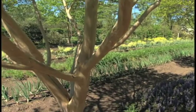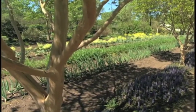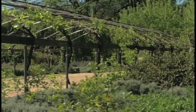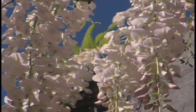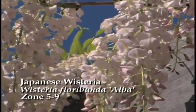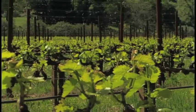Though I'll probably never grow my own vineyard, I was inspired to see such a large, healthy, organic garden. The principles are the same, whether you're growing wine grapes or wisteria. We concentrate on our healthy soil. A healthy soil means healthy plants. And this is the premise that the vineyard operates on also.